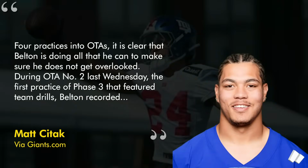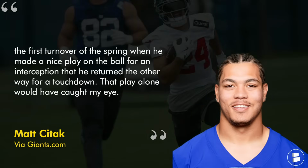Giants.com wrote this about Belton. "4 practices into OTAs, it is clear that Dane Belton is doing all that he can to make sure he does not get overlooked. During OTA number 2 last Wednesday, the first practice of phase 3 that featured team drills, Belton recorded the first turnover of the spring when he made a nice play on the ball for an interception that he returned the other way for a touchdown.